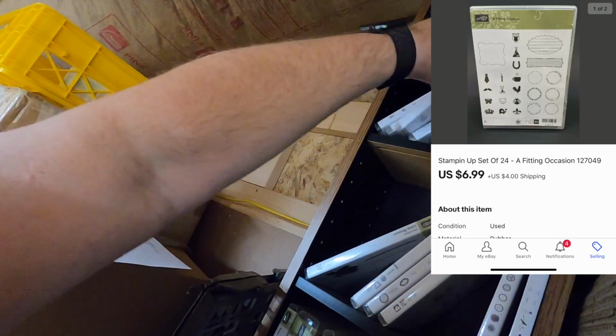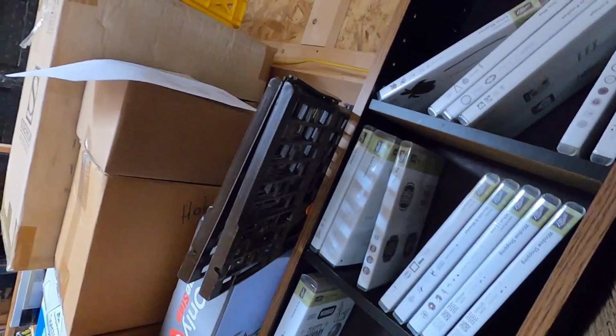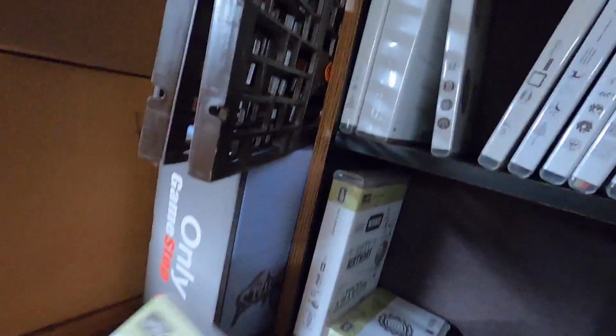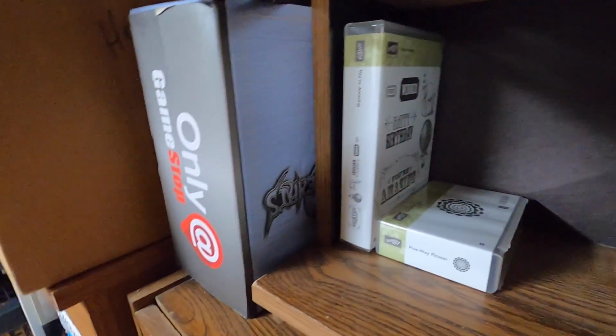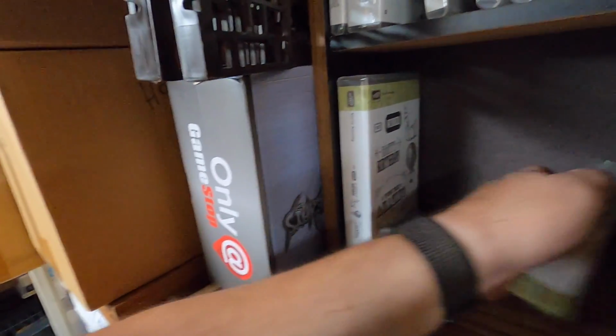Yep. Fitting Occasion. And then some of y'all were saying, Lonnie, you need to move those stamps around. And you know what? While I'm up here, I'll go ahead and do that. I can move them down a little bit.